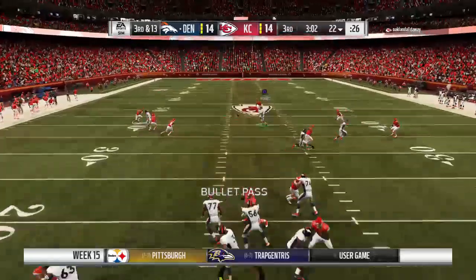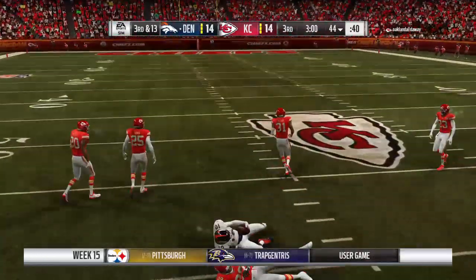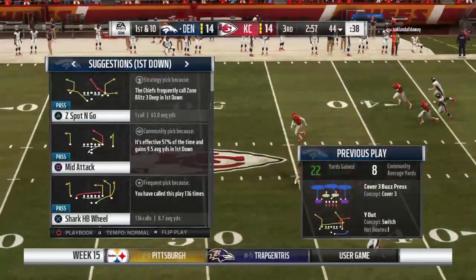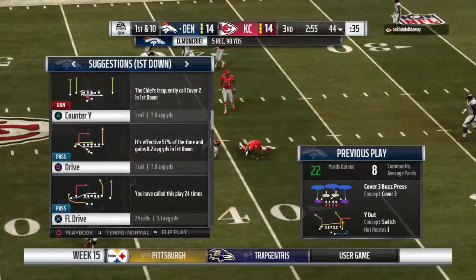Back to throw. And he's got Moncrief. And he'll get this one way up just shy of the 45-yard line. They convert on 3rd with a gain of 22.